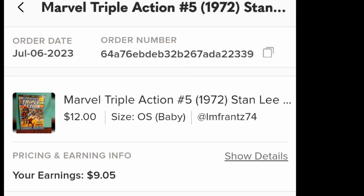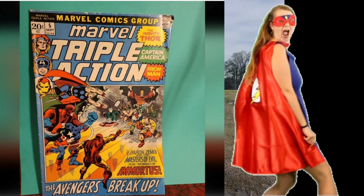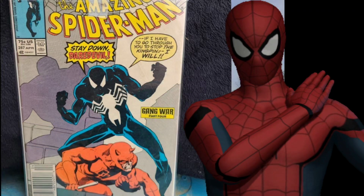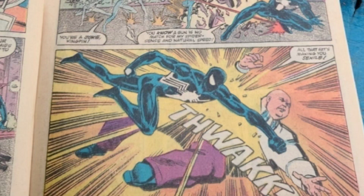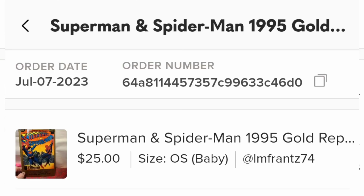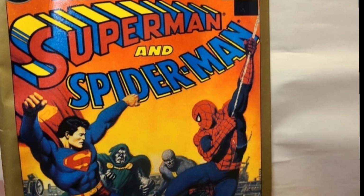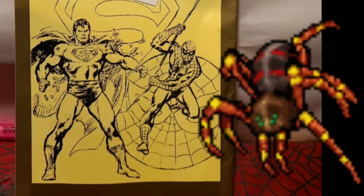This was another comic book, Triple Action by Stan Lee, $12 we sold this one for. This one was very special. Then we had The Amazing Spider-Man. The same person bought all these in a bundle, just incidentally. And that's something that Poshmark offers people to do. And of course, I always show pictures of the comic book that shows the action and what's the appealing part. Then you had Marvel, then you also had Spider-Man and Superman. The other one was the Punisher. Forgot to get a picture up there. Overlooked that. This is the back side.